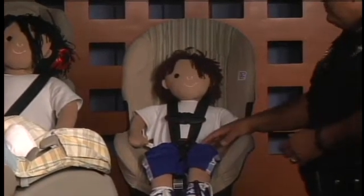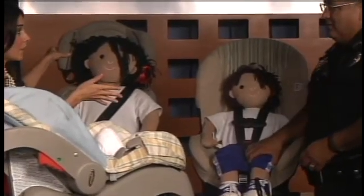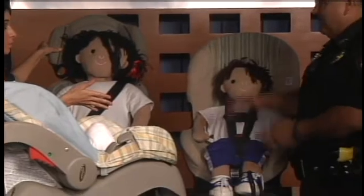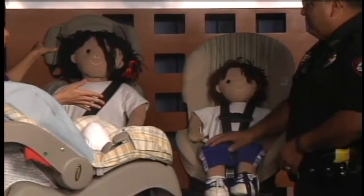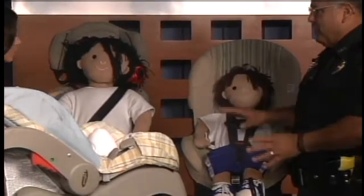pounds. And then once they get to be a little older, the restriction is in the height, and that's 4 foot 9 inches or 8 years old. Correct. That's the maximum for any child being in any type of child passenger safety system. Once they reach 4 foot 9 or 8 years old, then they no longer need one.